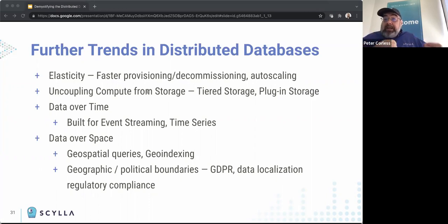Tiered storage has architectural difficulties as well. You have the issue of an impedance mismatch. The whole database can essentially seize up waiting for the slowest media if you haven't designed your queries or your data partitioning well. Just imagine the nightmare of a full table scan that hits your HDDs, right? Plus, a lot of systems currently rely upon homogeneity in nodes, and thus tiered storage can be an anti-pattern to their very design. Another uncoupling in distributed databases is plug-in storage.